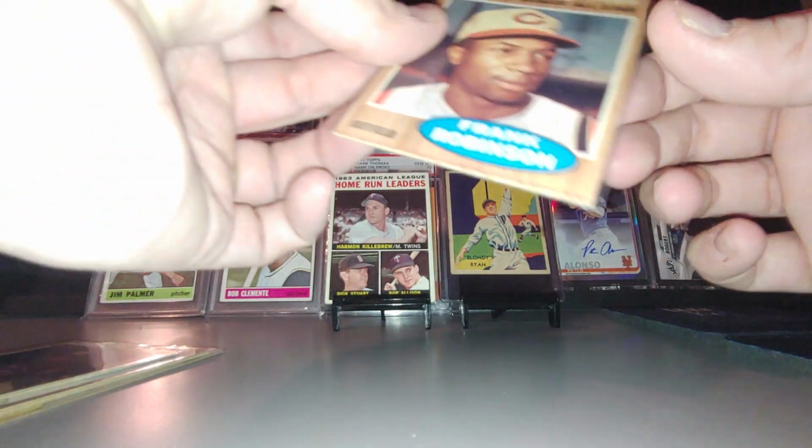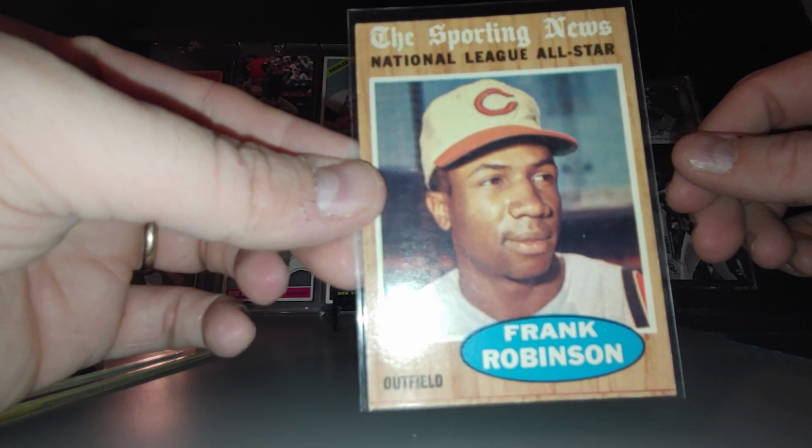Next is a 62 Topps Frank Robinson All-Star card.